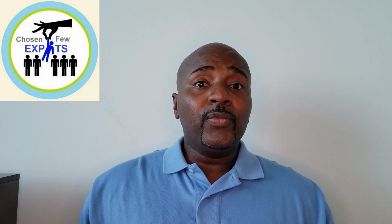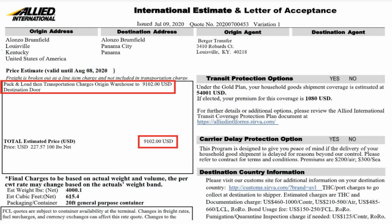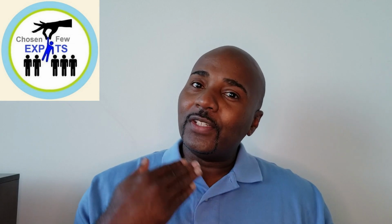In terms of shipping a container, we looked at Allied, which is a popular moving company in the U.S. They came by, we discussed all of the items, and they provided an estimate. Their quote included packing up basically everything. They come into your home, pack up everything, load the container, ship the container, get it through customs as your freight forwarder, get it to your new home, move it in and unpack it for you. But that cost is like $9,000. So, it's pretty hefty.